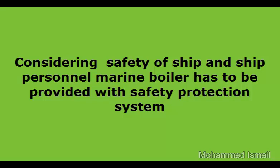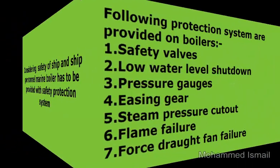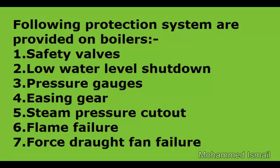Considering safety of ship and ship personnel, marine boiler has to be provided with safety protection system. Following protection systems are provided on boilers: 1. Safety valves, 2. Low water level shutdown, 3. Pressure gauges, 4. Easing gear, 5. Steam pressure cutout, 6. Flame failure, 7. Forced draft fan failure.